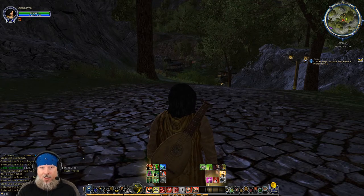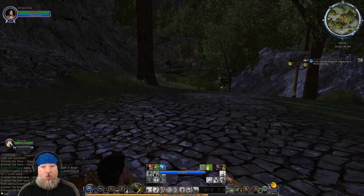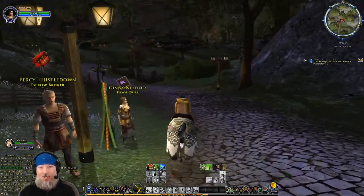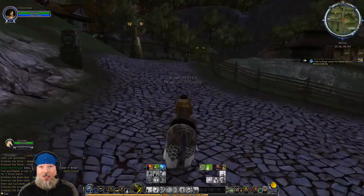Alright, ladies and gentlemen, with any luck, now that we have arrived in the Breeland homesteads, I can find the housing items that have been eluding me. Because I don't like the decoration items that are available in the Shire. Some of them I like, but some of them I do not like.